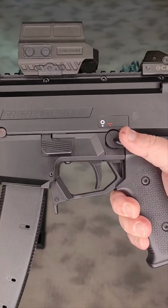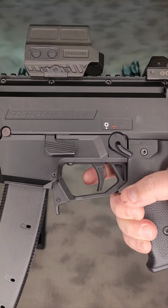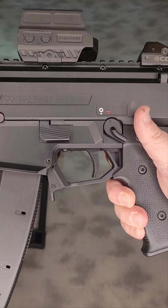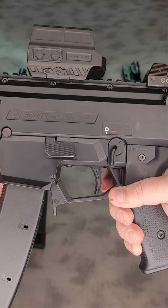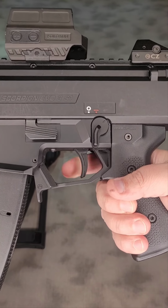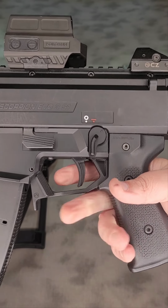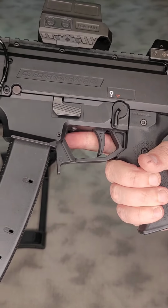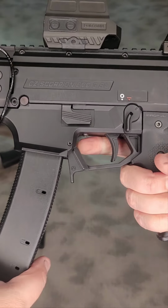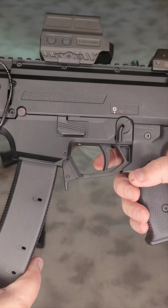binary trigger. So we've got position 1 here, squeeze the trigger once, you've got 1 round that is shot. Go down here to position 2 and you pull the trigger, you get a shot, let off, you get a shot. So if you got a whole horde of those zombies walking through, you can dispense some justice pretty quick in the event that you need to.